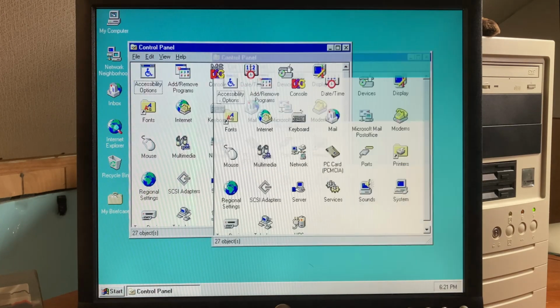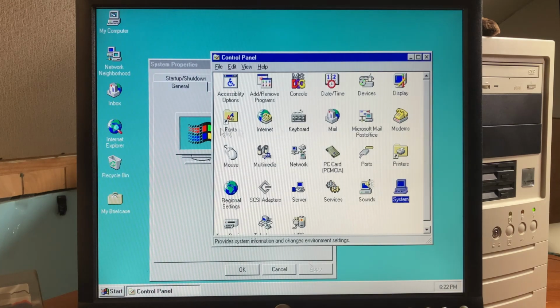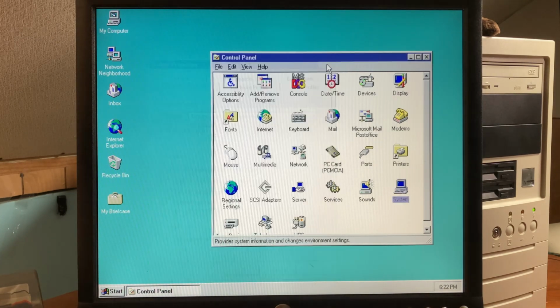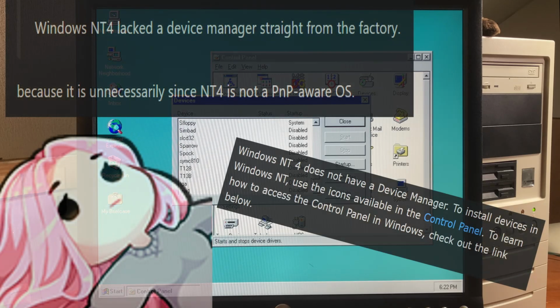Oh my God. And there is no more resolution. Alright, let's see what we got going on in the device manager. Where'd device manager go? Oh, devices maybe? Oh dear. This is gonna be fun.